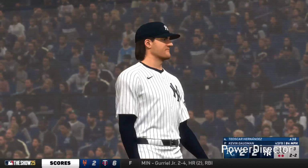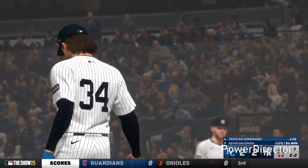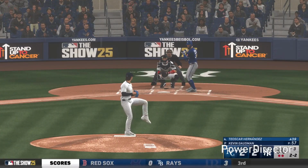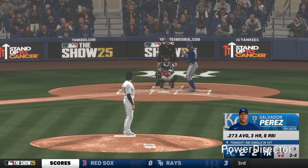And that gets the inside corner for a strike. He's gotten into a really good rhythm, set down 7 in a row. He just wants to get the baseball and deliver it as quickly as possible. Keep the momentum going. In the dirt, and that's ball 3.